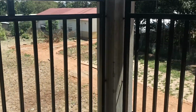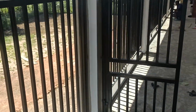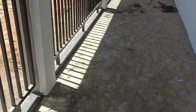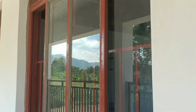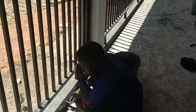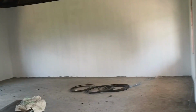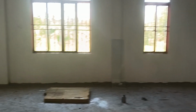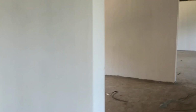Okay, so this is the end of the rails. The rails continue in. They're still making finishes. Windows are in. You can see this guy is doing some finishes here. I walk in through the first door of the upper floor. That's the hall. Looks nicely painted. Looks nicely complete. I'm going to find out when it's going to be ready. I think they should be moving in during the second term. Everything done.